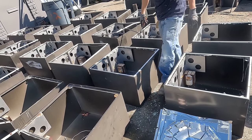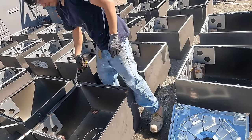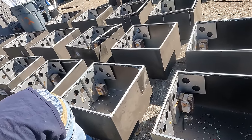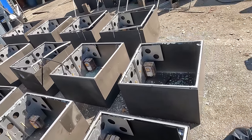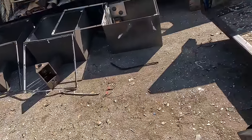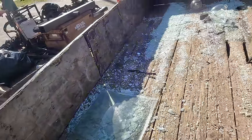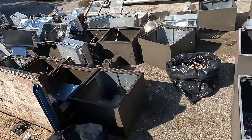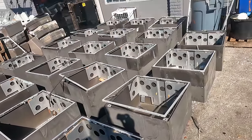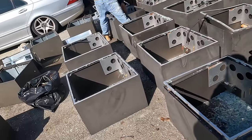He's clipping wires. I'm going to go unscrew the ballast, and then we'll get a drill out, drill these rivets out. And then we got a sea of glass we're going to be dealing with, man. I'm going to be cleaning up glass for the rest of my life because of these freaking lights. But hey, it is what it is.